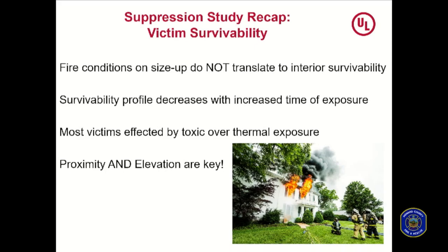Because the data we take shows that the burn injuries don't directly correlate to fatality. You know, it's really dose and time dependent as to whether or not these spaces are survivable. So obviously the survivability profile is going to decrease with the time of exposure increase. So the longer you're in there, the less likely you are to survive. Most victims are affected by toxic over thermal exposure, meaning the gases that any victim would be inhaling are much more lethal than any potential thermal exposure, based on the fact that the majority of the structure is going to be filling up with smoke, and our thermal threat is going to be isolated to really where that fire is.